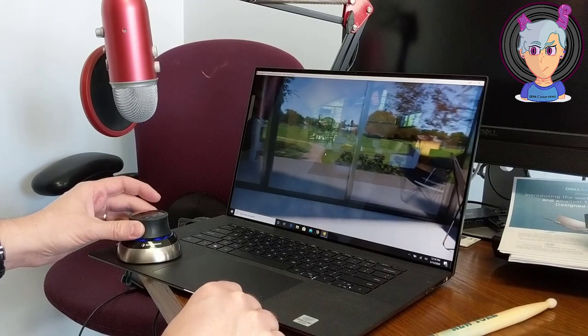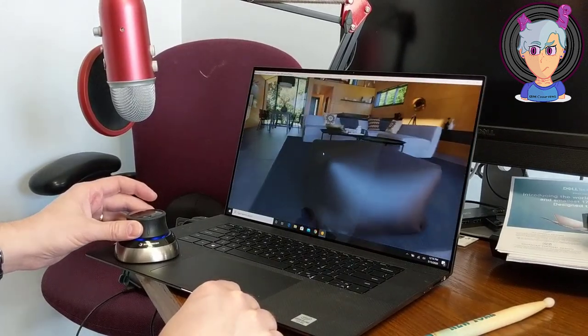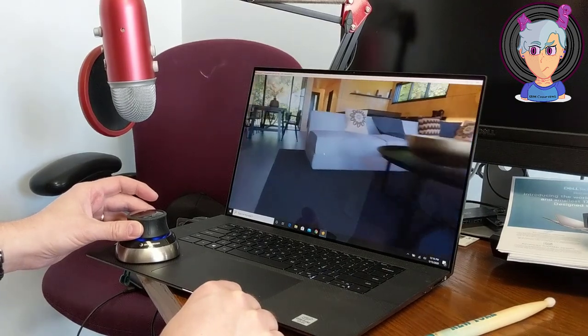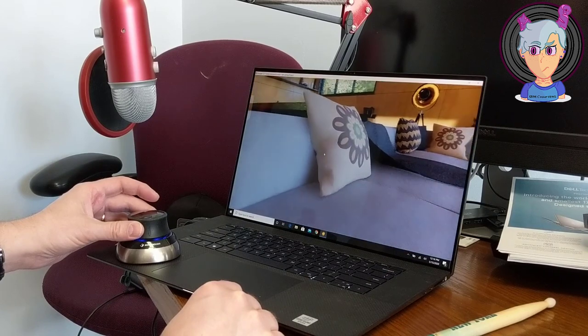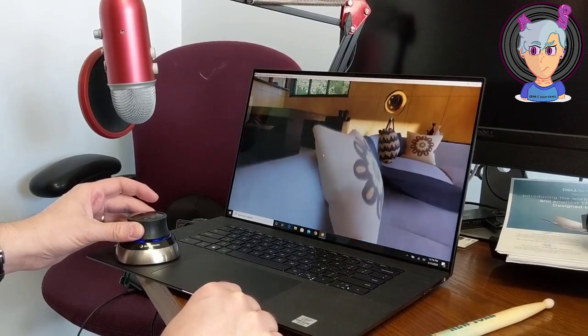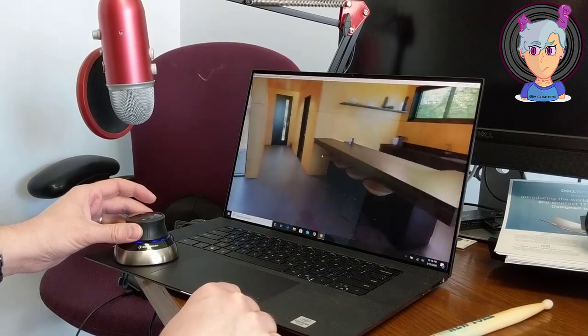Simply pushing the mouse forward, it moves you into the scene, as you can see here. And if I twist it, it turns my view in the direction I'm twisting. If I pull up on it, I move upwards, as you see I did over that sofa.